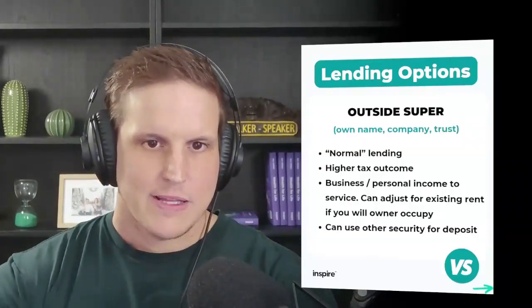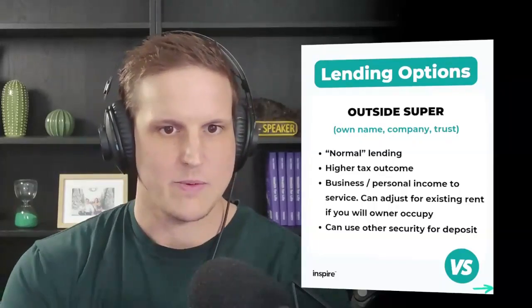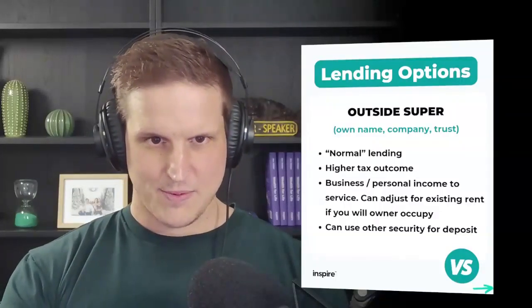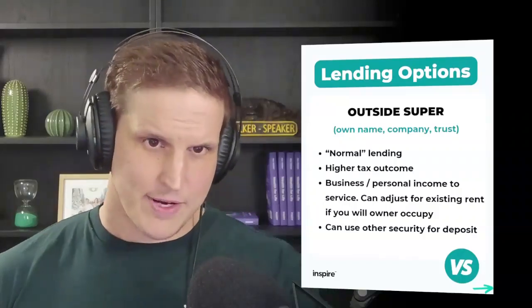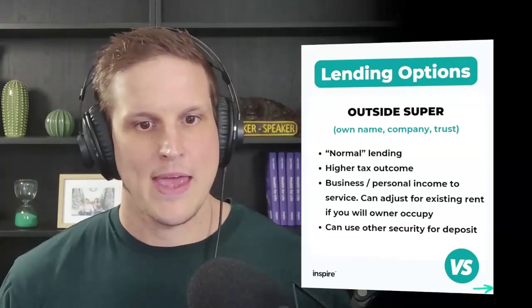Now, in terms of lending options outside of super, I'm going to say normal lending because the self-managed super fund lending is just a little bit weird. Weird as in it's still fine, but it's got a weird name and heaps of rules around it. If you're going to buy it outside of super, you're going to have a higher tax outcome just because the rates are higher outside of super.